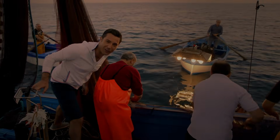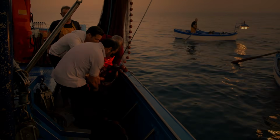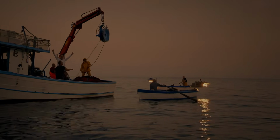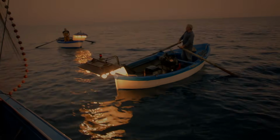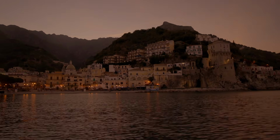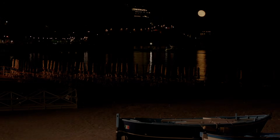Simple. I can see anchovies, I can see anchovies. Chiudiamola però, così non si vede. One successful catch. We got anchovies! And for these fishermen, the night is only just beginning. But for me, well, my job is to make sure this catch goes to the anchovy oil factory in Cetara in the morning.